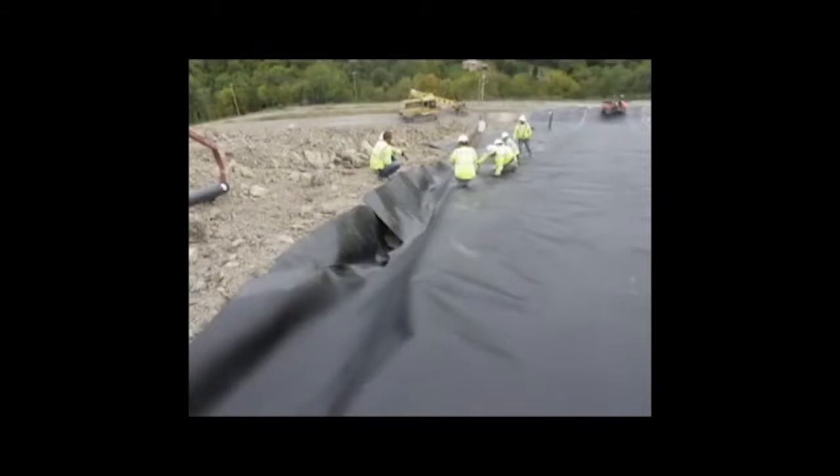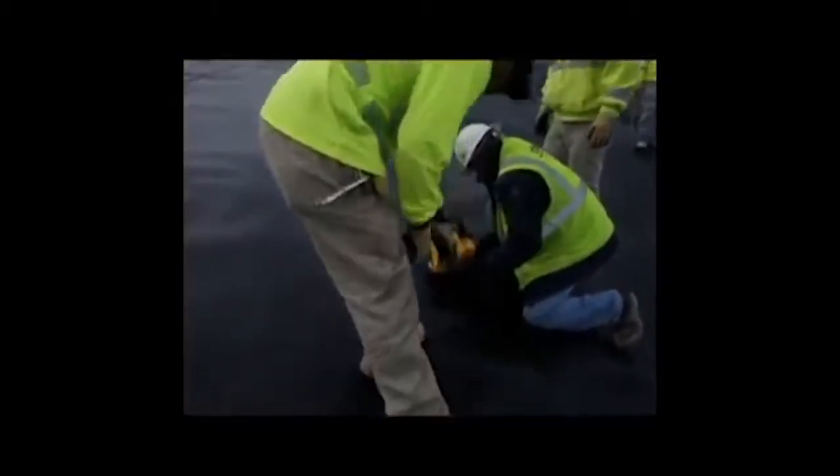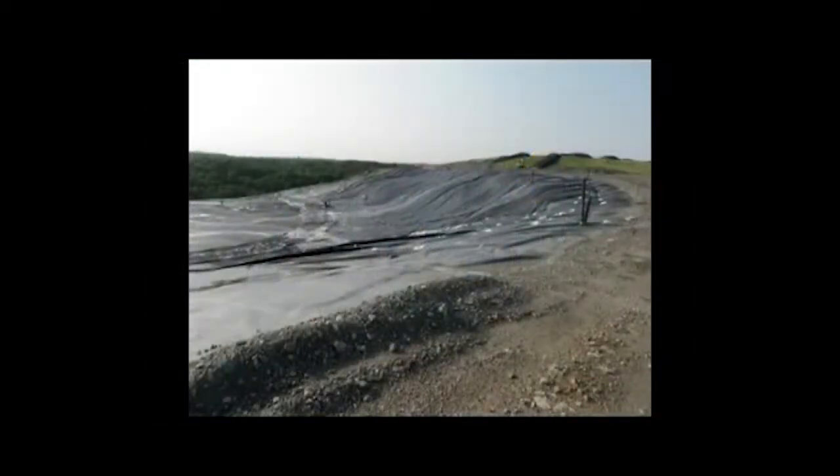In an effort to control increased odors, Rumpke installed a covering called an odor control blanket, the OCB for short, which is intended to trap and contain odors. The initial installment took place in June 2010 over the affected area at the north end of the landfill. Rumpke added 2 more acres of OCB in September 2010, and these efforts successfully reduced odor issues in the area surrounding the landfill.